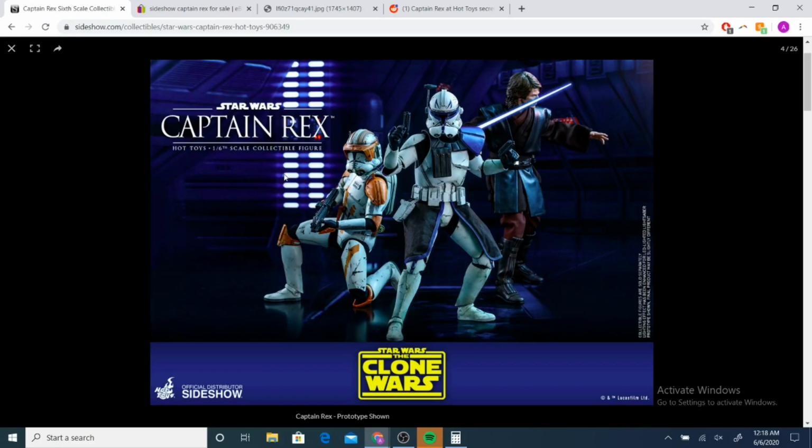Hot Toys picked up the Clone Wars license, right? And they obviously came out with the one figure that is probably the most in-demand figure. Some people maybe argue Ahsoka is, but definitely from the clone perspective of Clone Wars, Captain Rex has to be the number one figure that everybody wanted. There's a lot of figures that Hot Toys can make to make a lot of money now that they have this license to make Clone Wars figures.